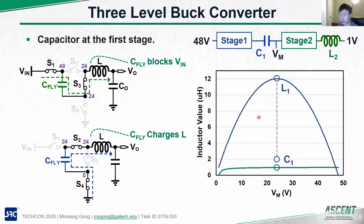Let's go back to the inductor size figure. Instead of using an inductive stage first, we can use a capacitive stage with small area overhead. Thus, the topology has both switching inductor and switching capacitor features. The 3-level buck converter is a good example of hybrid topologies. The inductor is always charged by a flying capacitor instead of the input voltage. Thus, the switching voltage on the inductor is reduced, as well as voltage stress on switches. Therefore, it reduces switching losses and extends the duty ratio.